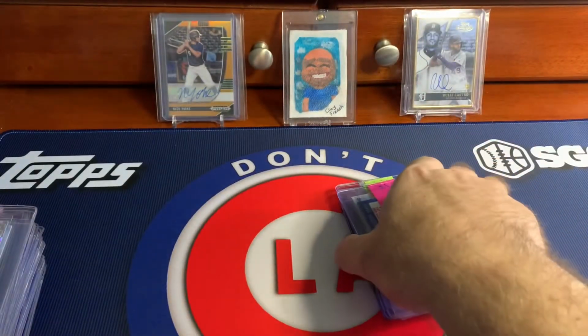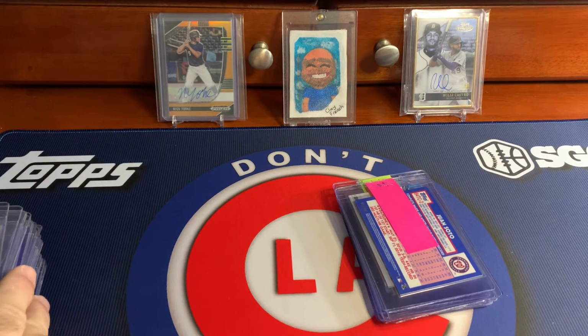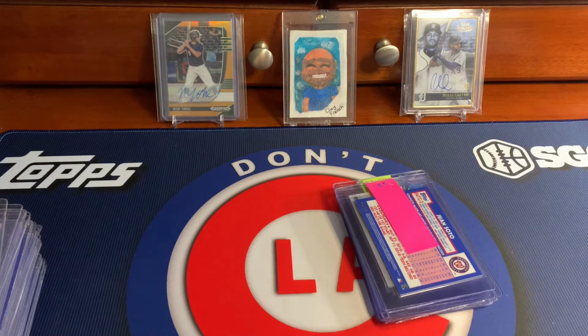Those of you who are familiar with SGC, they do have a grade higher than 10, which is the pristine, the gold label. I've gotten it once with the Gavin Lux Series 1 foil. It did get a pristine, and I sold it for a really good price. That was, I think, a 17 card submission. This one is 65. So these cards, most of them are between 10 and 10 pristine. I think I'll make a prediction. I'll say 2 to maybe 3 pristines.